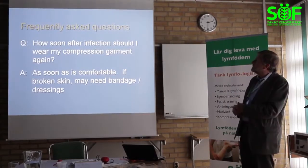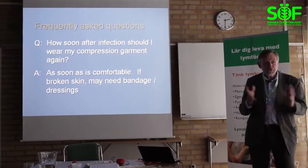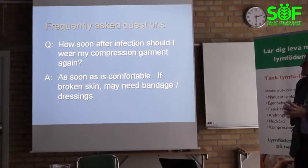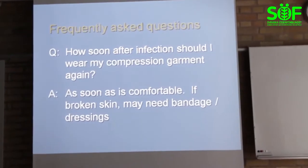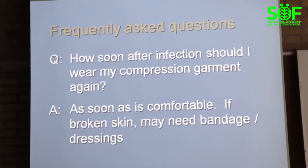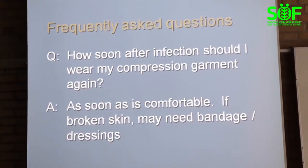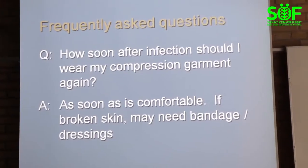We're nearly there. Some frequently asked questions. When I've talked about this sort of problem to other groups like yourself, there's some common questions, and one of them is, if I have had cellulitis and I've taken off my compression garment, how quickly can I put it back on? Now, we've sort of changed our advice.